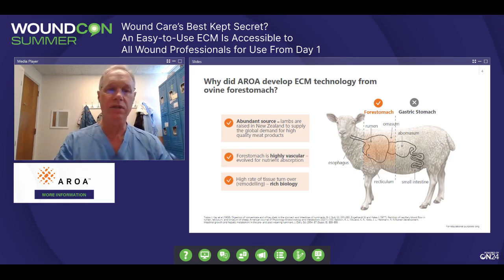So again, there's abundant sourcing with the lambs that are raised down in New Zealand. The forestomach, importantly, is a very highly vascular organ. And the vascularization part we'll hit on again later on, but microvascular perfusion and the factors that are within the endothelial cells and within that extracellular matrix are very important for wound healing. And then the high rate of tissue turnover. So when a sheep eats whatever a sheep eats, it damages the inside of the stomach, meaning that the stomach has to be able to rapidly heal itself. And we're taking advantage of those properties to apply to a chronic wound environment then to help in terms of healing.